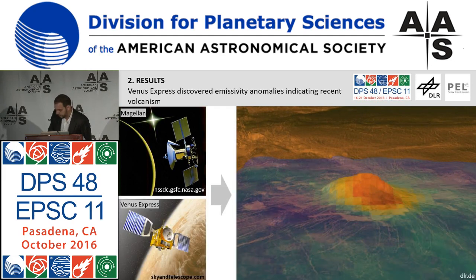And the particularity of this volcano is that it was identified as an area with a relatively high emissivity by the Venus Express spacecraft. In particular, the Venus Express spacecraft identified this red spot, which you can see on the right image, which is an anomaly indicating recent occurrence of volcanism. So basically, according to the data from Venus Express, Idunn Mons would be a recently active volcano, or maybe currently active volcano. And so we are very interested in the red spot.